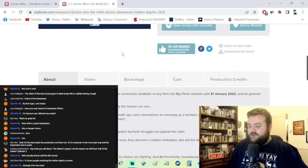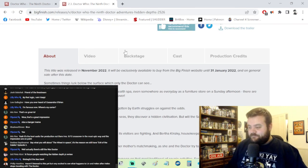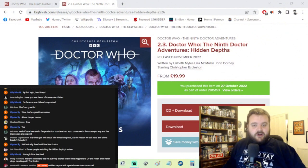So Hidden Depths is a trilogy of stories. We've got The Seas of Titan by Elizabeth Miles. We've got Lay Down Your Arms by Lisa McMullen. And we've got Flat Pack by John Dorney. We're going to start from the beginning with The Seas of Titan, which sees the Ninth Doctor on the moon Titan, which is one of the moons of Saturn.